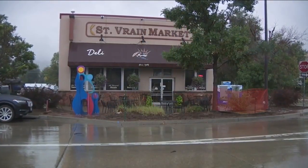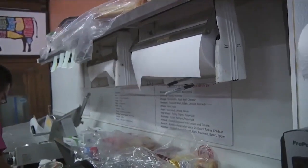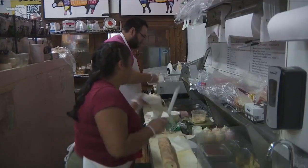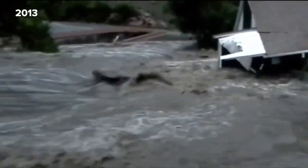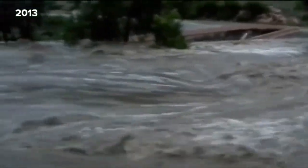Rain or shine, afternoons are busy at the St. Vrain market. The deli and market has been a long-standing local favorite in Lyons. But when its namesake flooded during the devastating flash floods nearly 10 years ago, the damage was catastrophic. The river came into the highway. The highway flows straight at the market. The river and the flood went through the front doors and did a significant amount of damage.